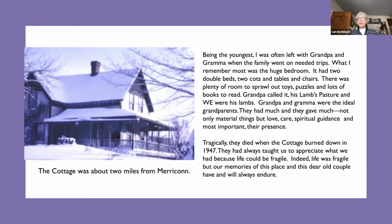But it ends tragically, as some of you may know. In 1947, the place burned down and they perished in the fire. And it was the most dramatic time of my life. That was in 1947, and I'm not going to take the time to go into too much of it, except that after it burned down and the grieving was not completely over, but over enough, Dad and his three siblings decided to put some structure in its place. And so they chipped in and built what is now the building there. It was sort of a memorial to Grandpa and Grandma and to that spot.